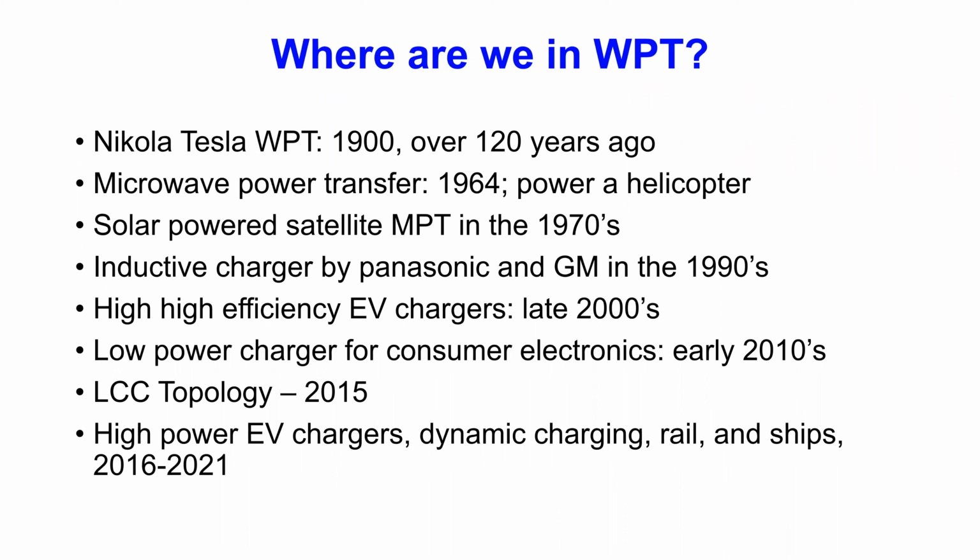Now remember, this is slightly different than the microwave that you use at home, because that microwave device transfers electricity into heat. But the wireless power transfer we talk about is to transfer electricity to the user end. In this case, it was trying to power a helicopter. A solar-powered satellite microwave power transfer system was developed in the 1970s. Apparently, the power was fairly low at that time.